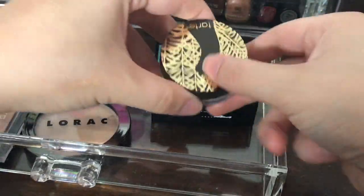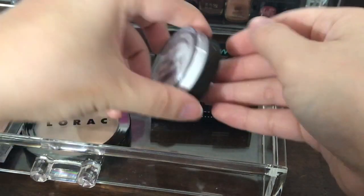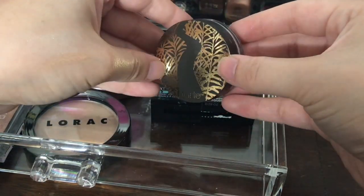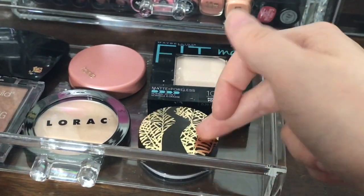And then I have the Tarte Amazonian Clay Smooth Operator finishing powder. I love this stuff. I want to buy the full size, but I still have all this powder, so I'll wait till those are gone and then I'll buy the full size. But I really, really love this.